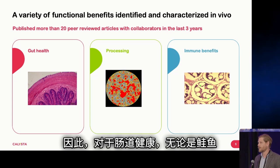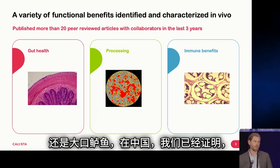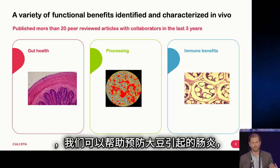So for gut health, whether it's in salmon or largemouth bass in China, we've shown that we can help prevent soy-induced enteritis and maintain a healthy gut.